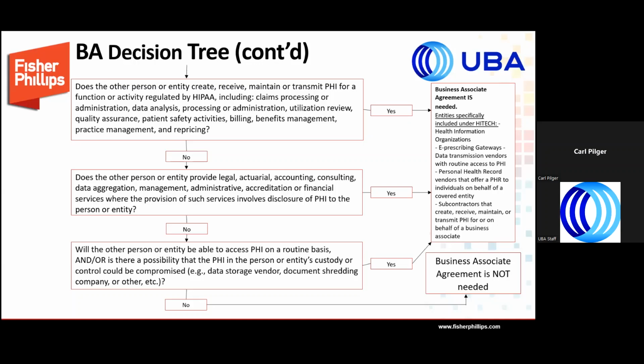If the answer is no, then the last question you ask to figure out whether this person who is getting access to PHI is a business associate is: will another person or entity be able to access PHI on a routine basis? Or is there a possibility that the PHI in the person or entity's possession could be compromised? So for example, do you have information that's going to a data storage vendor, somebody that's supposed to be destroying or shredding information, and so on? If the answer to that is yes, then you should have a business associate agreement with them. If they're not able to access PHI on a regular, routine basis, and there's not a possibility that the PHI is going to be compromised, then you don't need a business associate agreement.